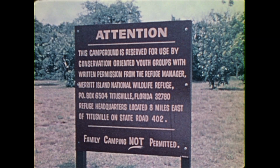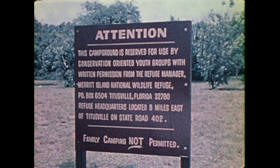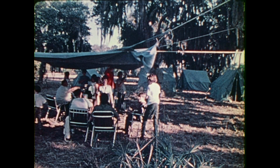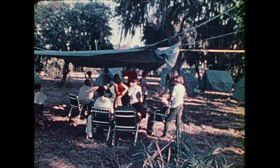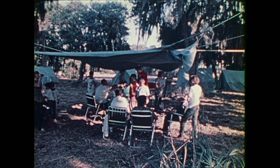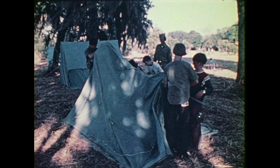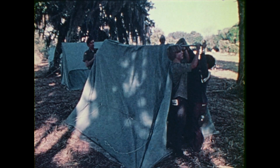There are no public campgrounds within the 140,000 acres. However, an excellent campsite at Dummit Cove is available to conservation-oriented youth groups with supervision. Located on the Indian River shore, the site is the former homestead of a pioneer orange grove developer.